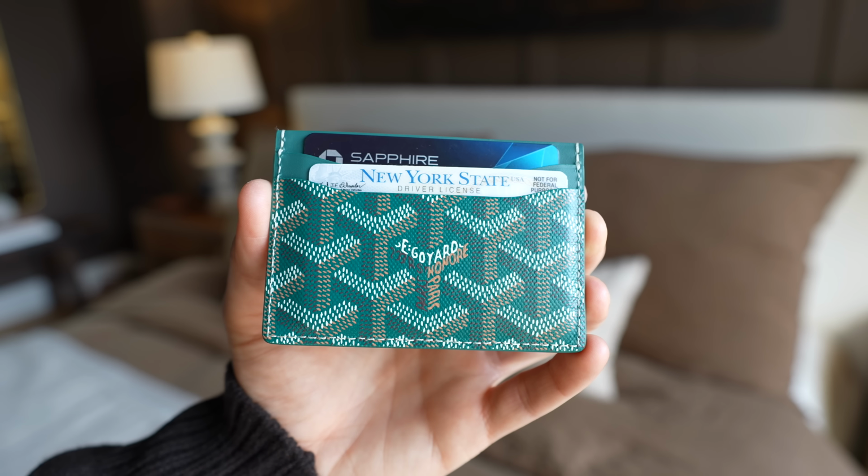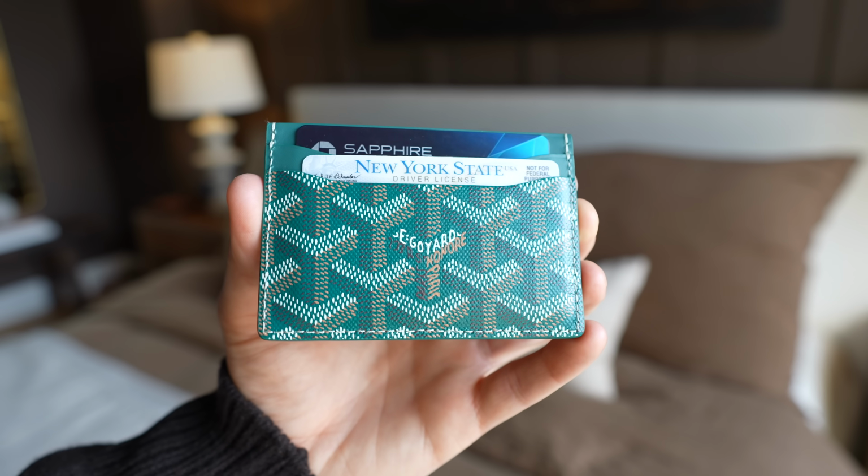The Goyard card case has been in my daily carry bag for a while. I just got the green one, and I really love this wallet. It's so simple and clean, and it is a little bit loud if you know the Goyard logo and pattern, but in general, it's not as loud as a Louis Vuitton wallet with the LV monogram all over it. I think this is really classy. I think it's really cool for a guy to carry a Goyard wallet, and why not go a little bit crazy with a color? The green to me is so interesting and stands out and is a little bit different than what everyone else has.